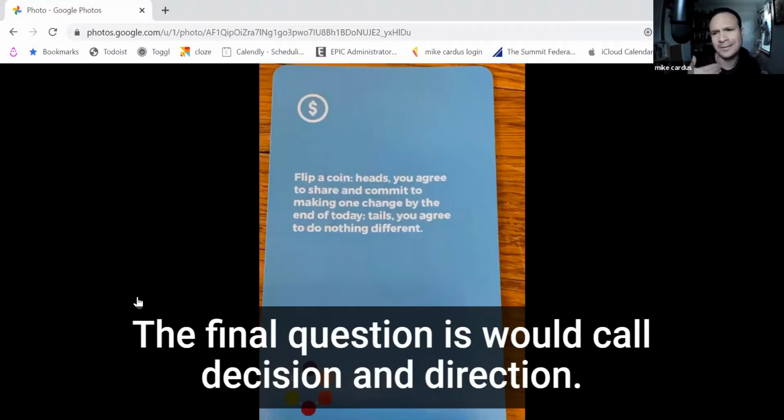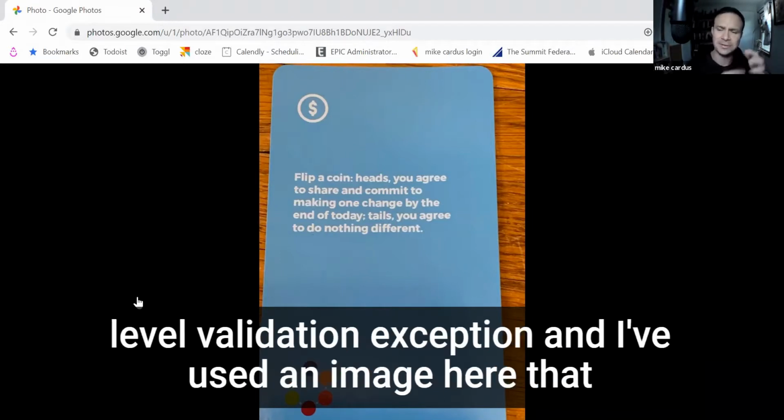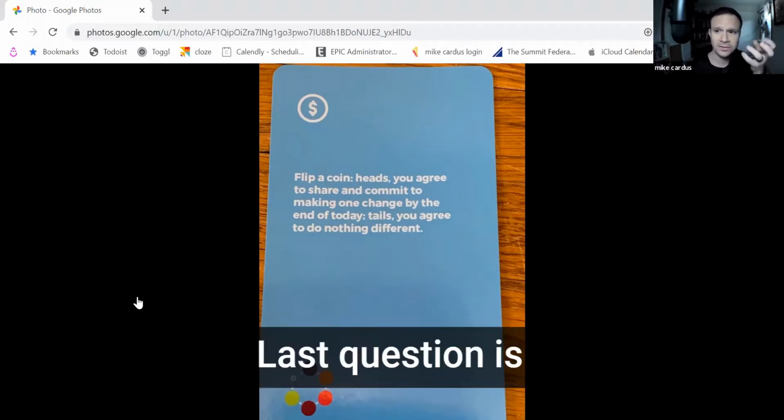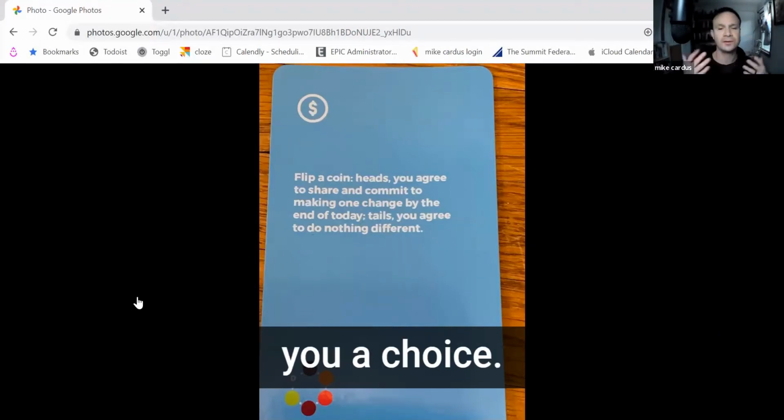Final question is what we call decision and direction. So we've gone through the situation questions, observation, level, validation, exception, and I've used an image here to kind of trigger more abstract thinking on how you move forward. The last question is, oddly enough, one of my favorites when I created it, because it gives you choice.